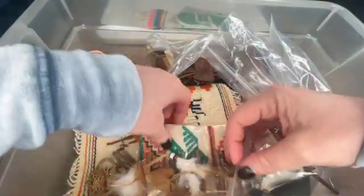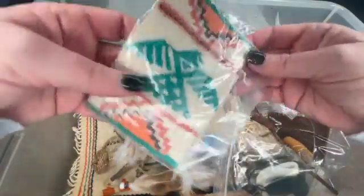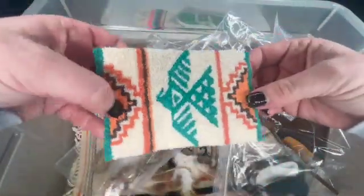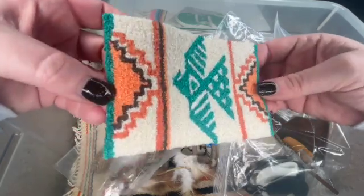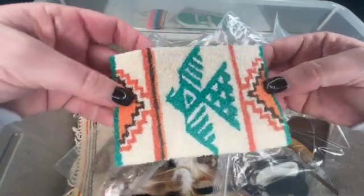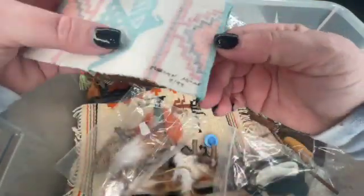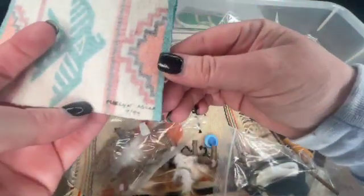Now we have a small rug here. This could also be a really pretty wall hanging. Wow. This feels so nice to hold. The pile is really nice. It looks brand new. It's really clean. And then it has a signature here in the corner. That's cool.